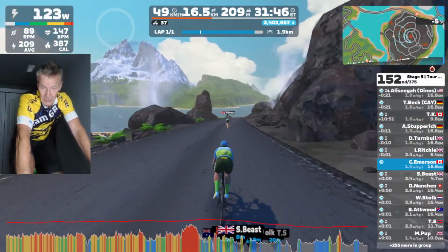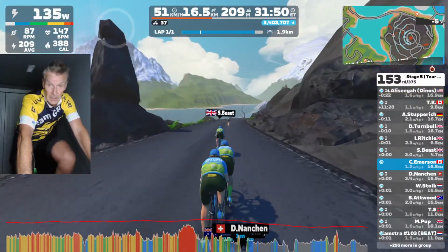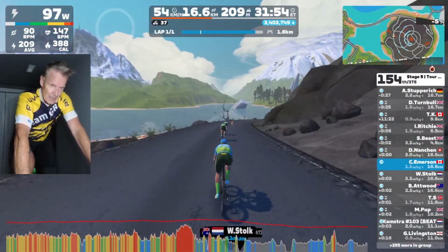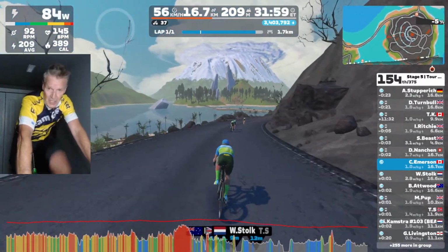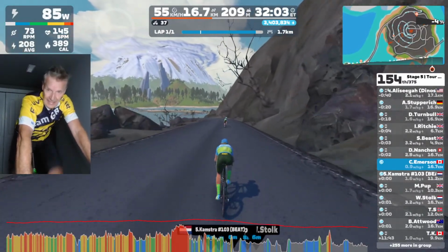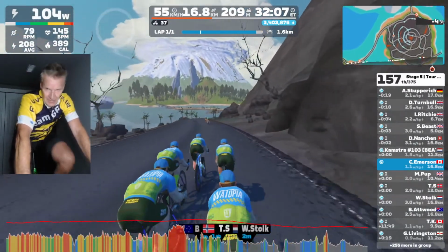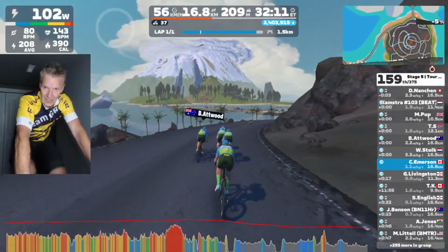I've got Mr. Beast right behind me. Not the Mr. Beast, thank God. Just S-Beast out of the UK, being pursued by D. Nanchin, Swiss rider. I got a Canadian ahead of me, but not on this route. That's something I get caught out by. So you're going to encounter other riders doing something totally different.